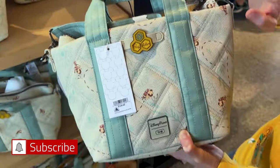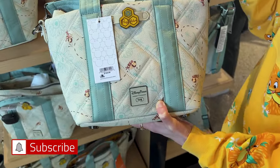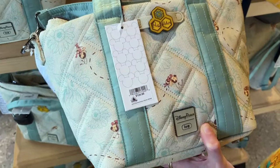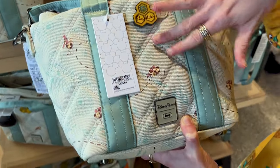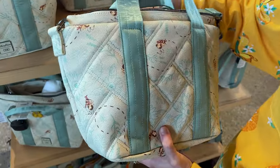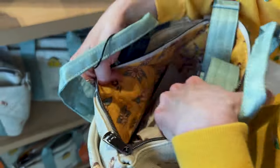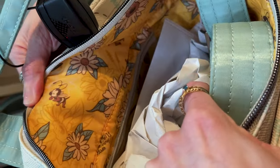Okay, so I'll show you the lug that is, I think the other one is also pass holder exclusive, by the way. But anyhow, this is so cute, and it is not a nylon one. It is actually fabric, $125. This is the back design. Let's see the inside design. It is probably, look at that. It's so yellow and flowers.